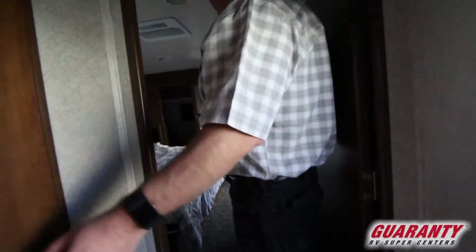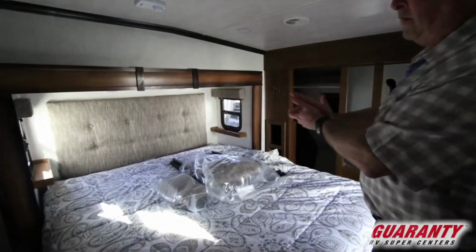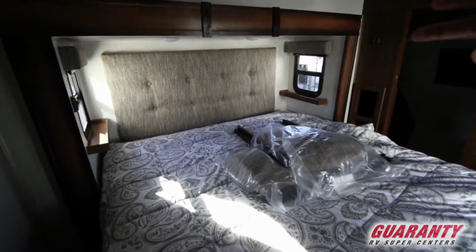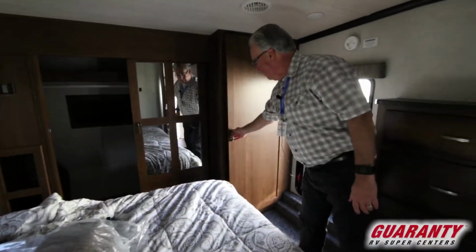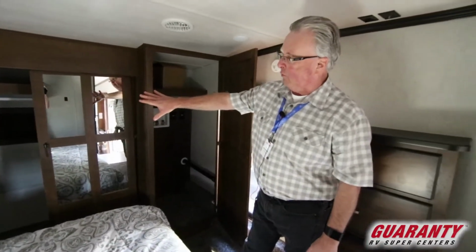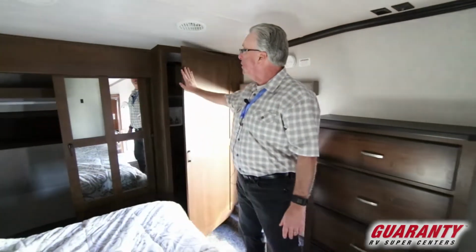Coming into the bedroom area, we've got a nice king-size bed. You've got shelves on both sides of the bed so that you can put books or glasses, things of that nature. Windows on both sides that open so that you can get cross air ventilation. And a really nice large setup for washer dryer and a nice walk-in closet style. You've got a shoe rack there, and that's a full-length closet.